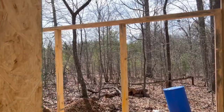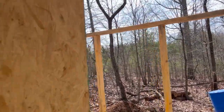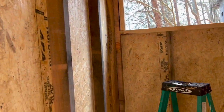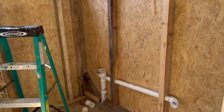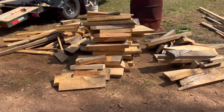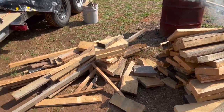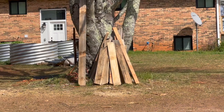Framing up the shower area here to get ready to put some siding on it. There's the inside. It's a whole lot done in one day. Burning up a lot of scraps, but we're pretty efficient. These scraps are pretty small. We're saving those boards. They'll be useful for something.